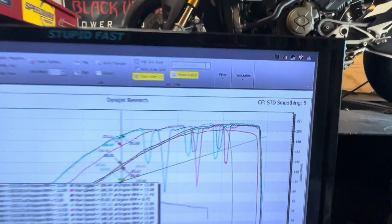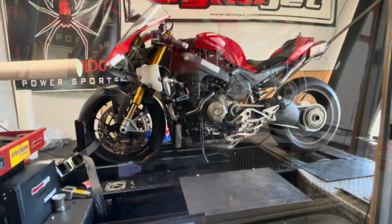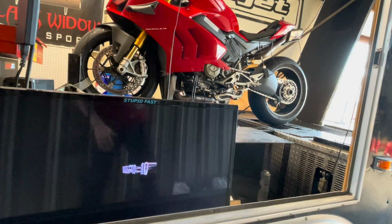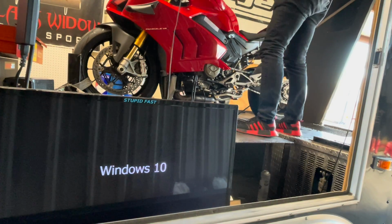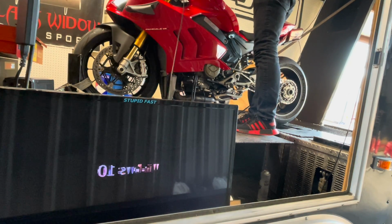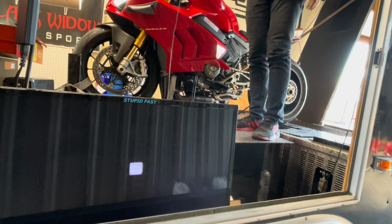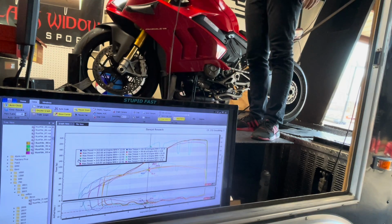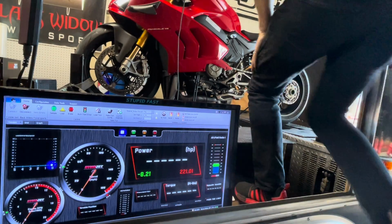Before. That's a big fucking difference. First start on methanol. I guess she's a little camera shy.